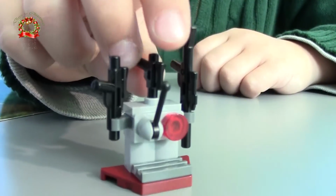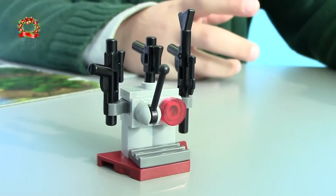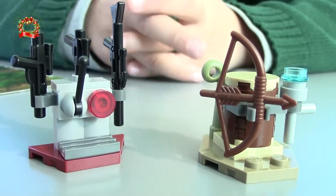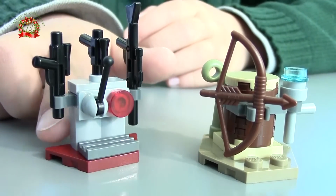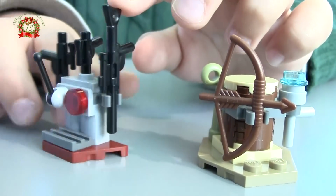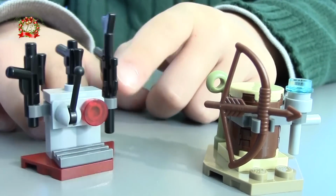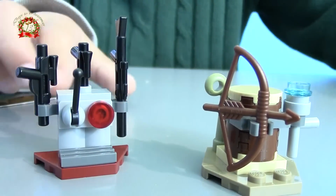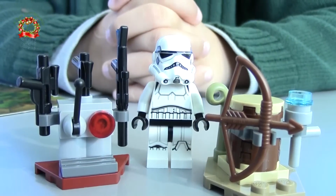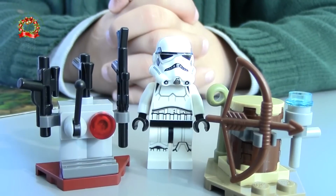So this is another weapon rack from my advent calendar. And last time I got a weapon rack which holds a bow. And this one holds three blasters: one mid-sized one, a small one, and a big one, which is kind of like a sniper rifle. Which is so cool because last time I got this fella without any accessories, and now he has three blasters.